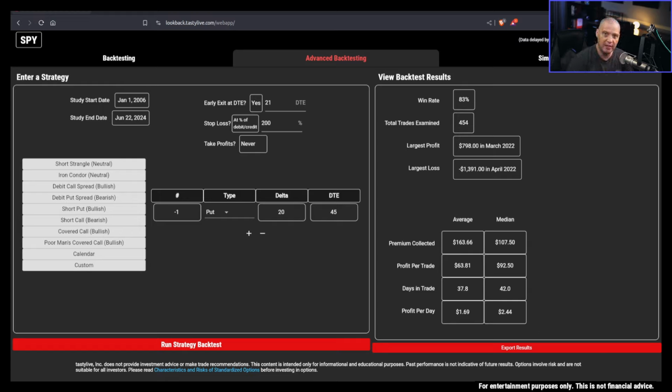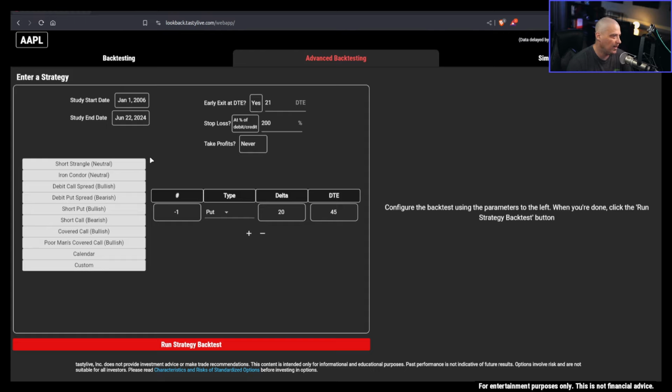And of course, SPY is an index product, right? So the market tends to go up. There's a positive drift to the market. Let's do an individual stock. Let's do one that's been around forever, that's got plenty of data that goes back a number of years. Let's do this with Apple. And let's run the same test on Apple.